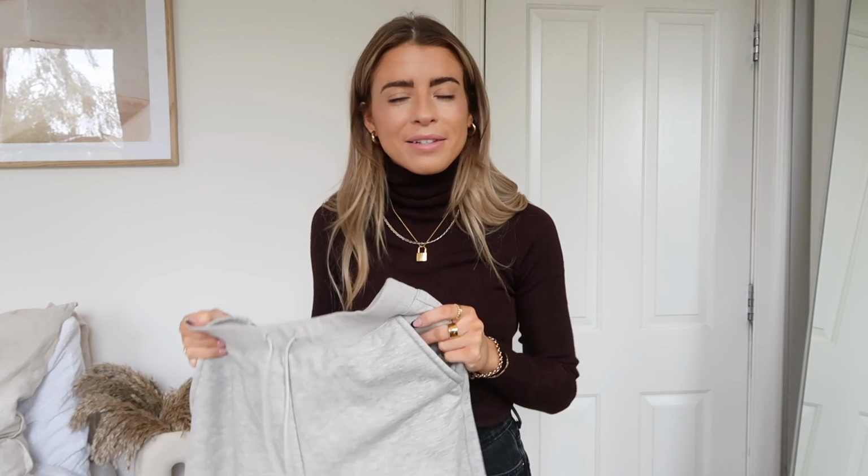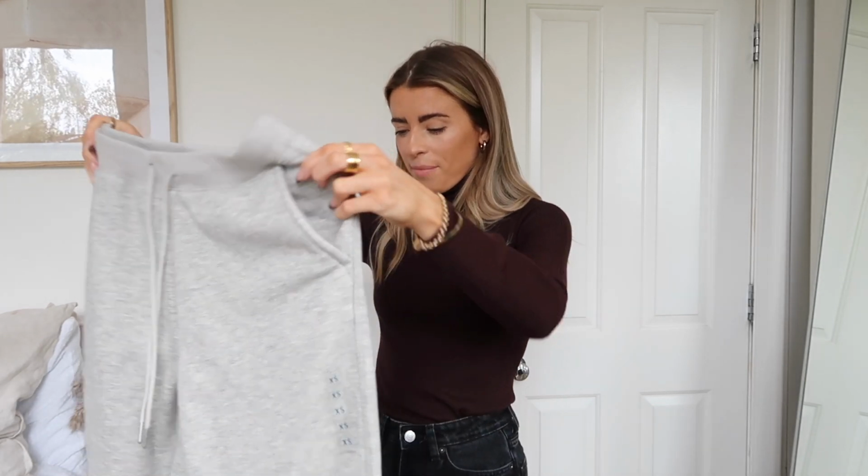So you can feel extra specially warm and cozy, like you're in pyjamas, but you're in joggers and you're actually going about your day, and no one has to know that they're fleece lined until you go and tell everyone, because obviously you're going to tell everyone about these because they're amazing. So yeah, I love them. I think they're amazing. So that is the last clothing item I have to show you.